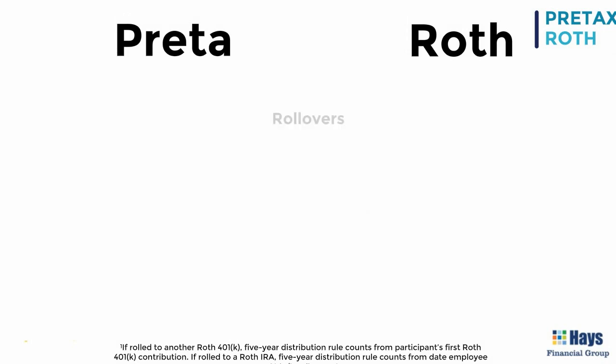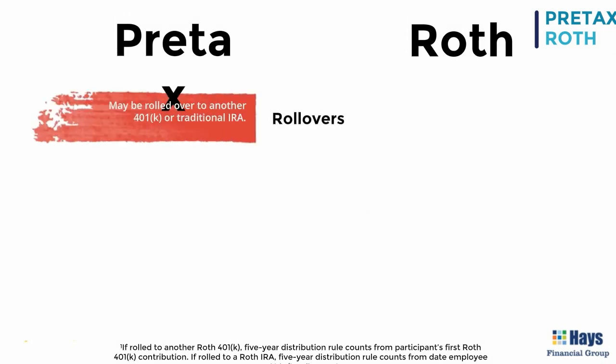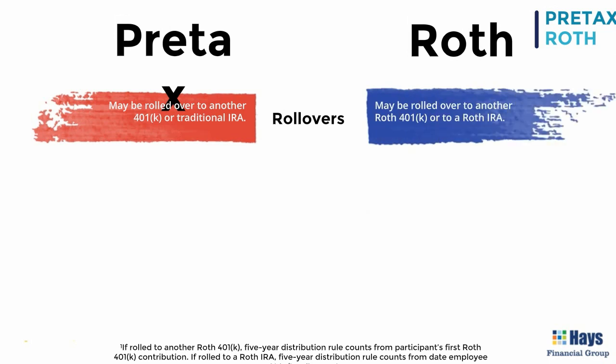Rollovers of pre-tax dollars can go to another pre-tax or traditional 401k or traditional pre-tax IRA. Rollovers of your Roth 401k, 403b dollars can go into another Roth employer plan or to a Roth IRA. So they're just separate. If you have both pre-tax and Roth dollars, when you go to distribute your account, if you want to move those into IRAs, they go into separate IRAs. Both can be held in one 401k, 403b. If you have IRAs, they're actually separate accounts.